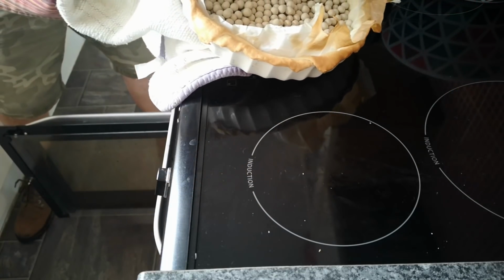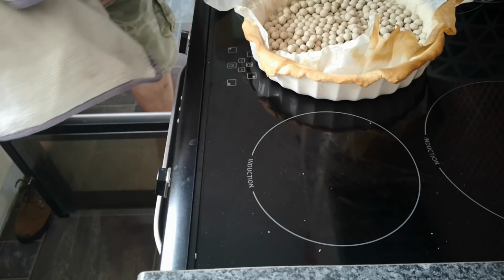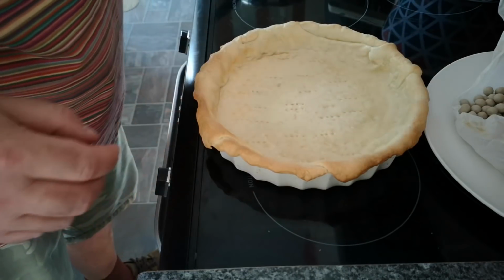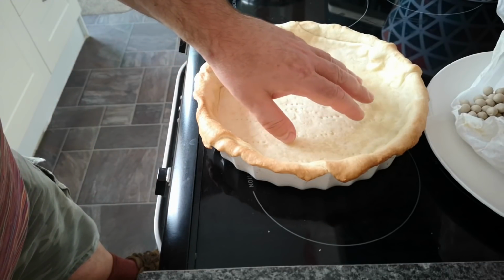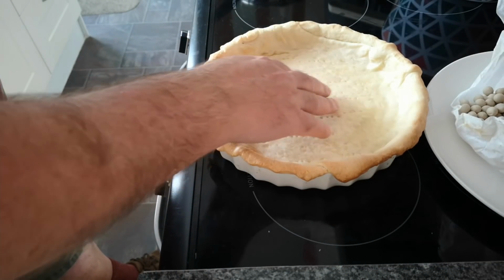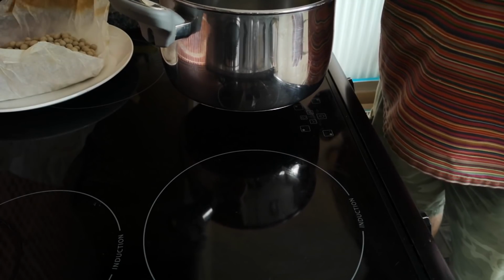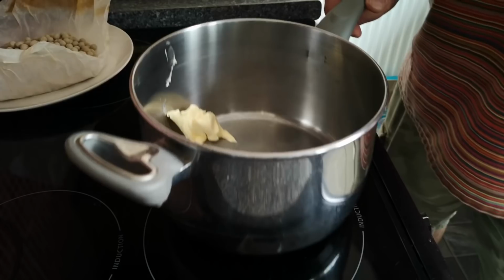Oh boy, their oven seems to run a bit hotter than mine. Just get those beans out of there and let them cool down separately. Pastry is cooked, nicely set, but still quite soft on the bottom, and that's just fine. While the crust is cooling down, we're just going to make the filling now.